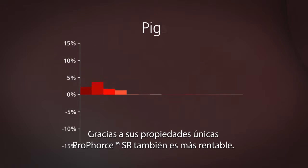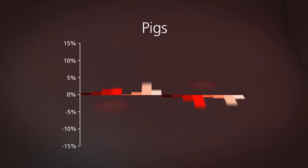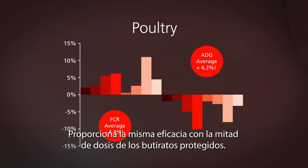Due to its specific release features, ProPhorce SR is also cost-effective. It provides equal efficacy at half the dose of coated butyrates.